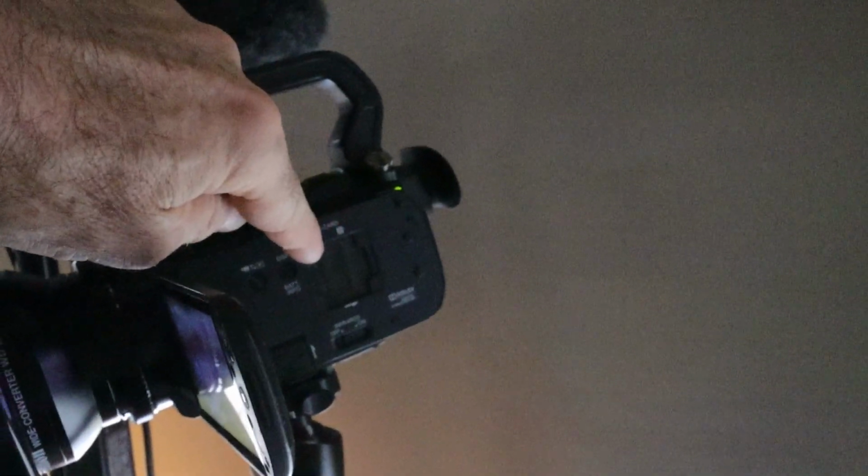I just absolutely love this thing. It's got a dual card slot, SD slots here, so you can do internal memory, then relay that to slot A, relay that to slot B, and then it basically doesn't run out of memory. I love that camera so much.